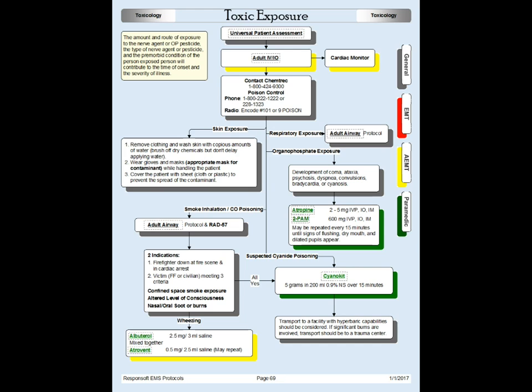We've also added another indication in this category, in that if a firefighter goes down at the fire scene and they've been actively involved in suppression in the interior, or are part of the overhaul process, and then they suffer a cardiac arrest or become physically, medically unstable, then we will treat them for suspected cyanide poisoning. The more common scenario, though, is we have a victim at the fire scene who has suffered a confined space exposure to smoke. They have an altered level of consciousness, and they have nasal sooting or nasal and oral burns. If the patient meets all 3 of these criteria, then they should be treated for cyanide poisoning.